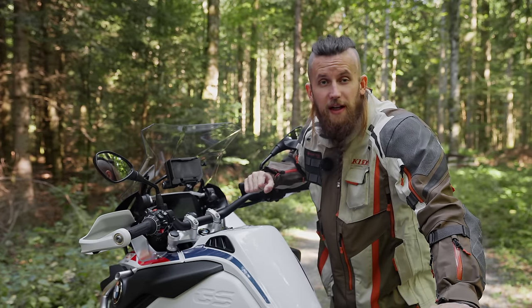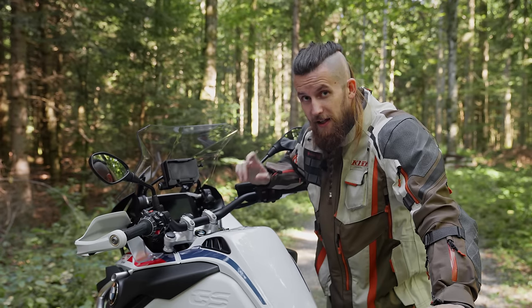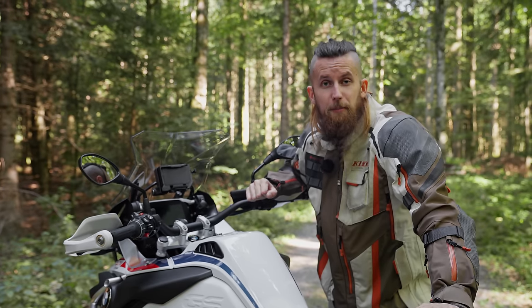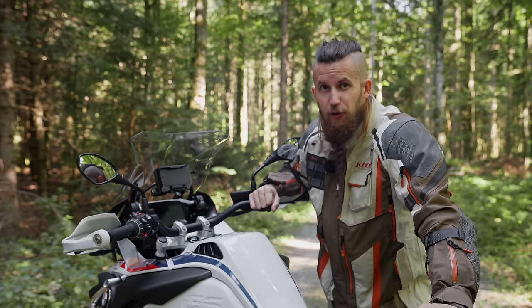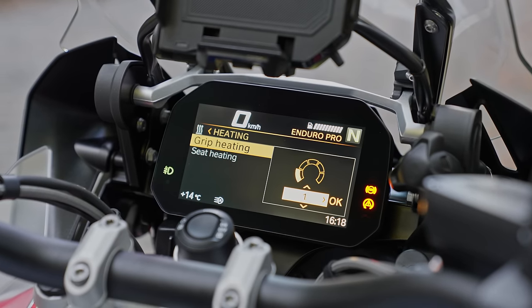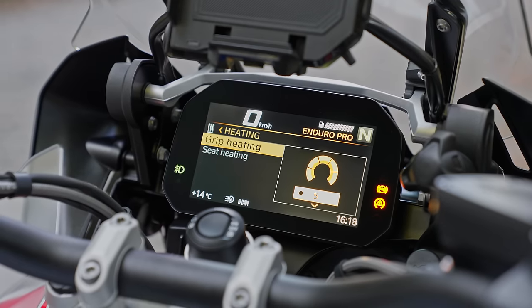This GS Adventure has a comfort package, as BMW calls it, and that includes keyless ride, heated grips and tire pressure control. The most important of these three for me personally is the grip heating, as I'm riding all year round even when it's freezing cold and sometimes even below 0 degrees Celsius. The heated grips combined with the great wind protection really helped me with staying as comfortable as possible.